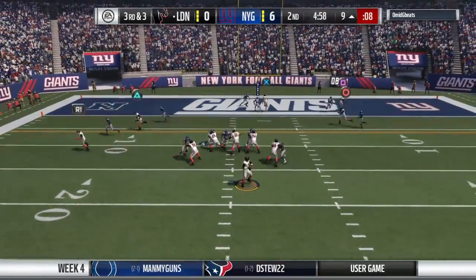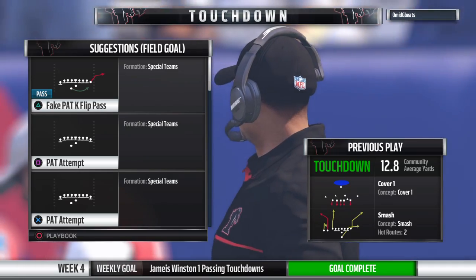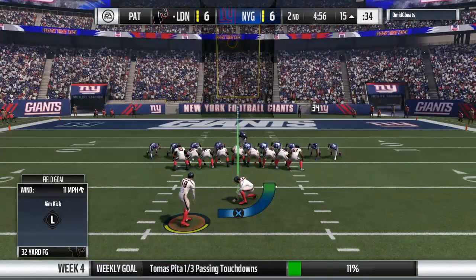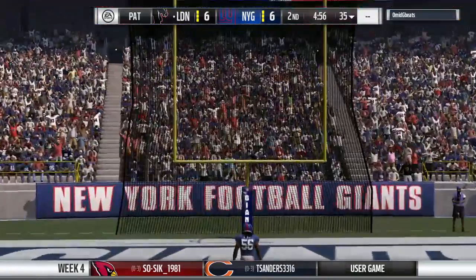Third and short yardage, Winston. And it's caught. Touchdown. Mike Evans, his 2nd touchdown on the season. And his guys are an extra point away now from taking the lead. Well, that's about as quick of a passing touchdown as you'll ever see right there.